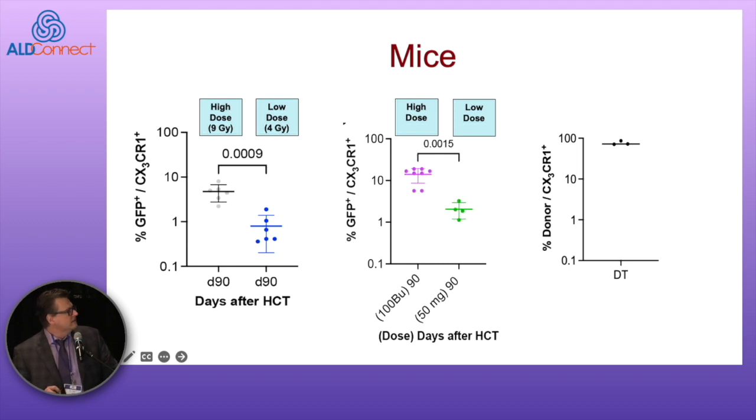It looks like this. The experiment on your left is two doses of radiation. We are looking at 3 months after transplant, just like in the human study. We used a high dose, which is standard, 9 gray. We get about 8% engraftment, so the numbers line up extremely well. To our surprise, when we reduce the dose of radiation by 50%, we lose about tenfold in brain engraftment. So hardly any cells engraft when you go down in the dose.